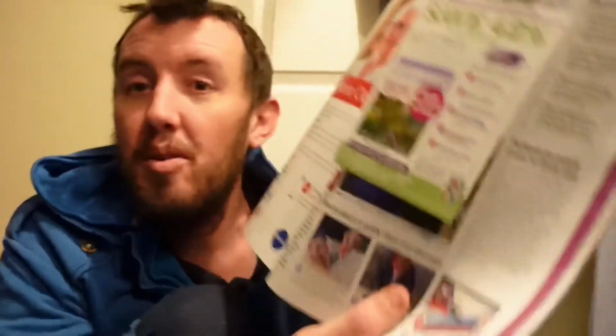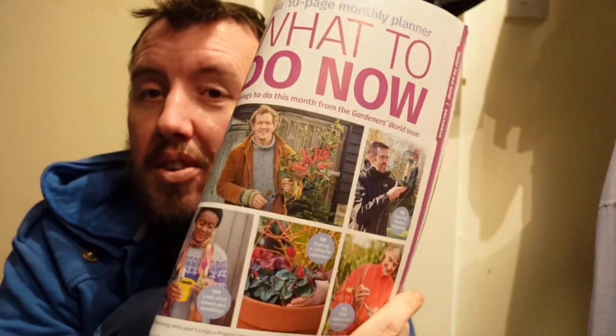It gives you tips on what to do around the garden around this time of year, including cleaning up your tools and getting them all ready for next year. It's a pretty thick magazine. It's thicker than the other magazines totally, and yeah, it's telling you all the stuff what you need to do around this time of year. So that's a good lot of advice, because people don't know what to do in the garden at this time of year. There's always new stuff to be learning.